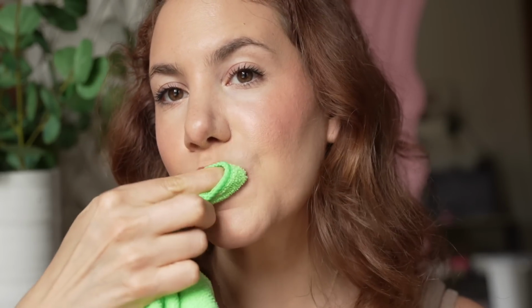So this one is the shade Affection. It goes on intense like this, but after it dries down and starts to fade, it does fade to more of a stain-like color. I'm gonna show you what that stain looks like.